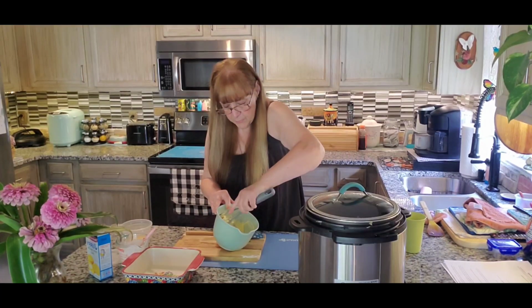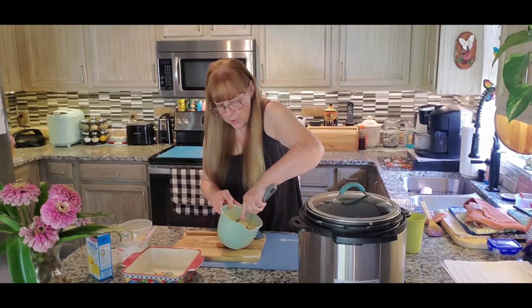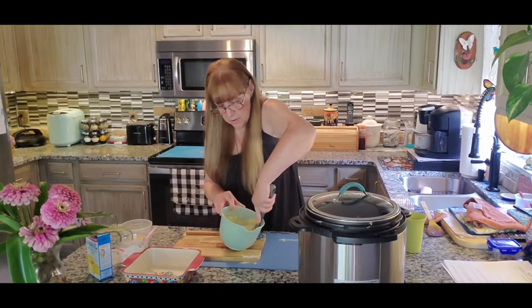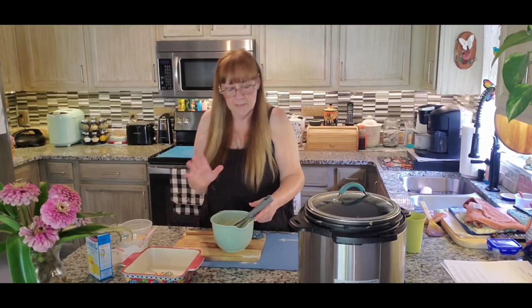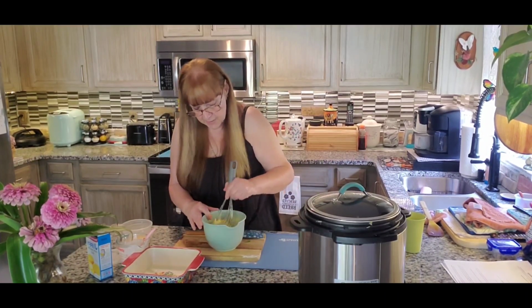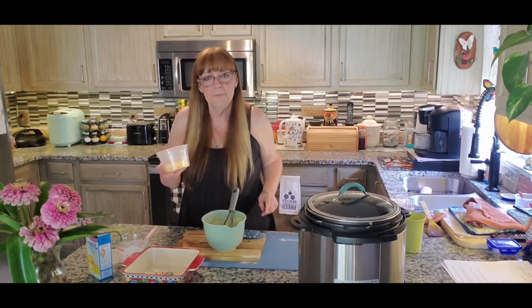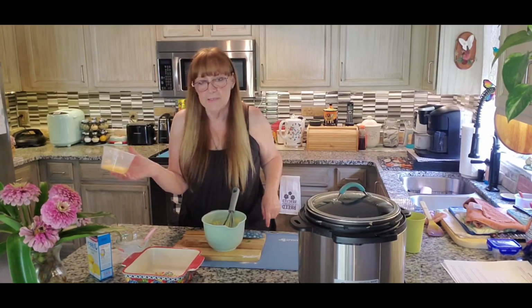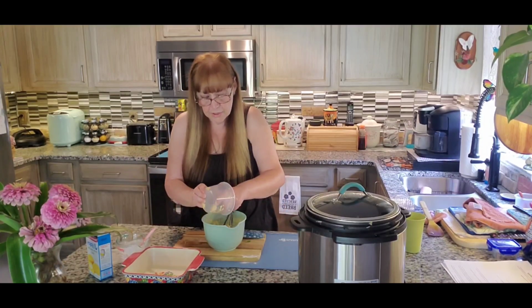Now, one tip with any kind of quick breads, mixes, doughs, like your cake mixes and stuff like that: once the flour goes in, just handle it as little as possible. It makes it tough otherwise. And I had a little bit of cheese left over. This is the taco cheese blend. I'm just going to put that in there just to use it up.